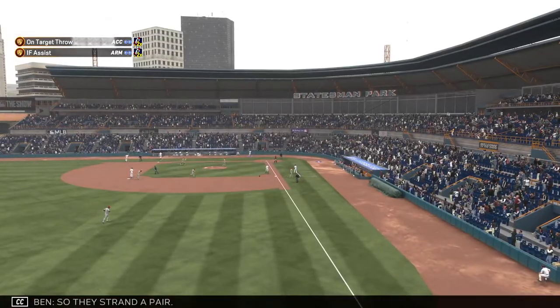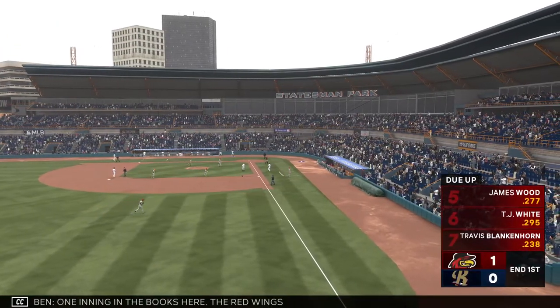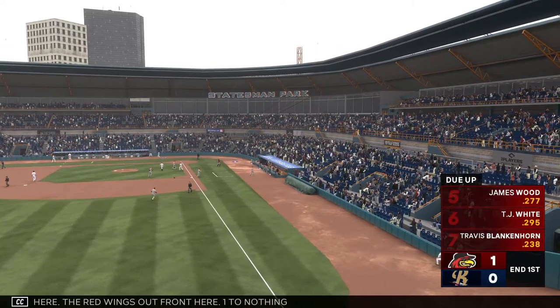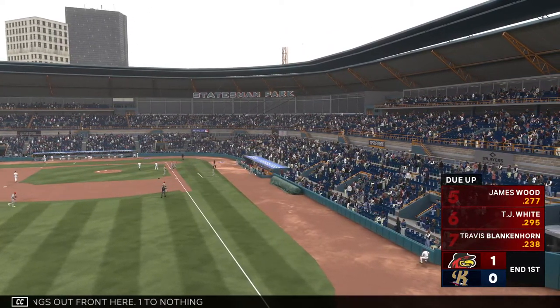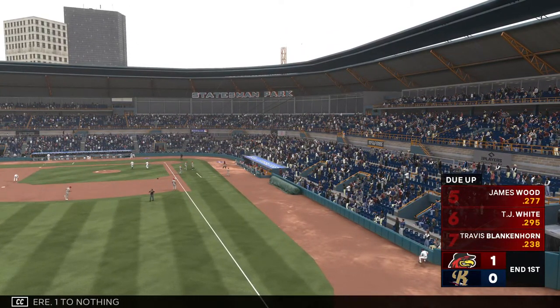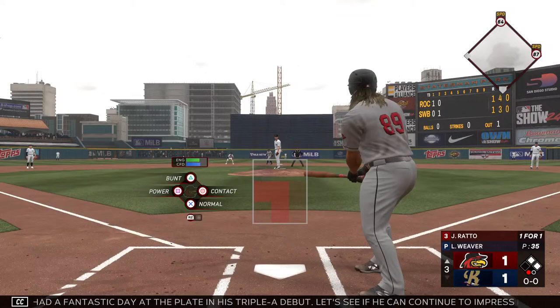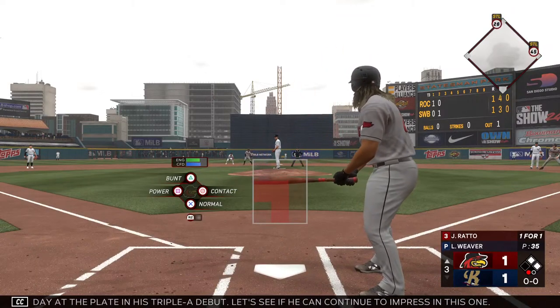So they strand a pair. One inning in the books here. The Red Wings out front here, 1-0. He had a fantastic day at the plate in his AAA debut. Let's see if he can continue to impress in this one.